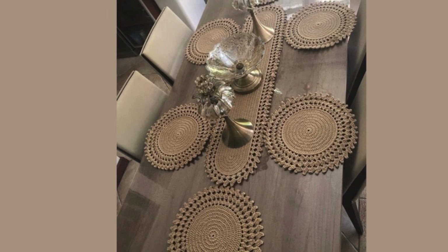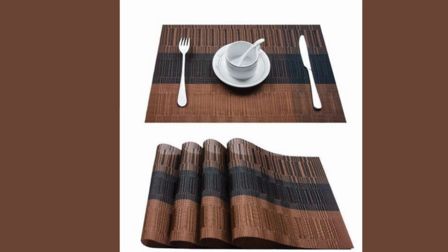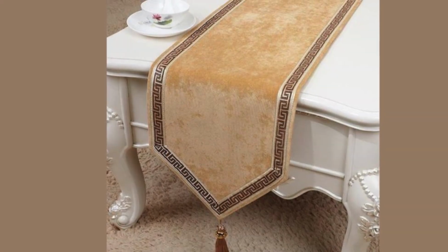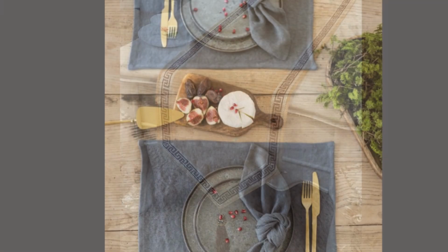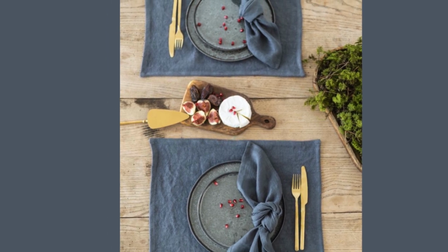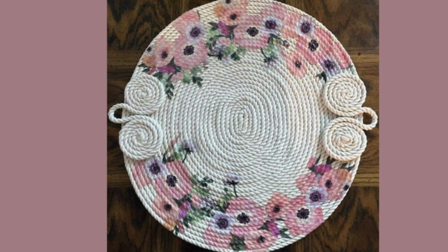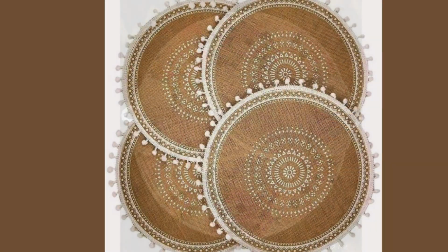The versatility of crochet allows for endless possibilities in design, whether it's floral patterns, geometric shapes, or lace-like delicacy, customizable in size and shape. These table runners can fit any table, adding a personalized touch to your dining area. They not only serve as beautiful centerpieces but also protect your table from scratches and spills.